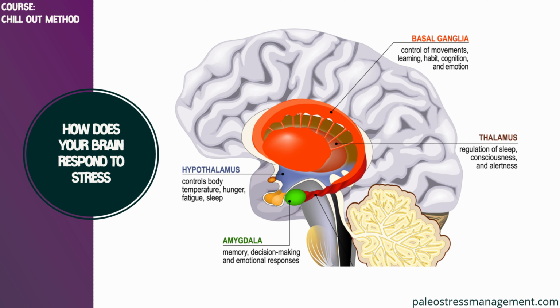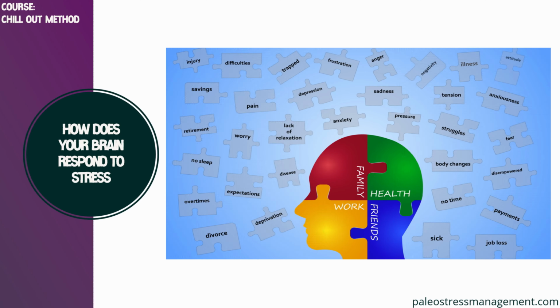And if a lot of these perceived threats are happening throughout the day, and for chronically stressed individuals that happens a lot, then your neocortex has a hard time compensating for it. And the result of it is that you're getting very tired. So here you can see some of the stressors that people might experience in their daily life. And you can have stress related to family or health or any other types of stress.